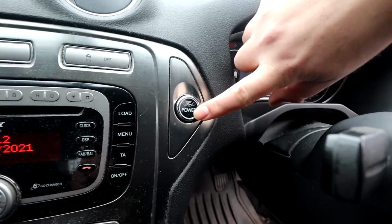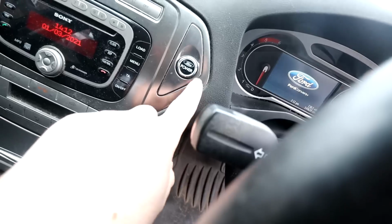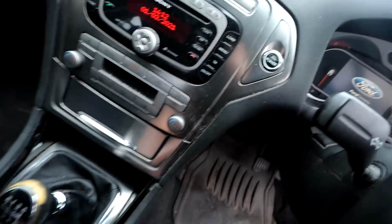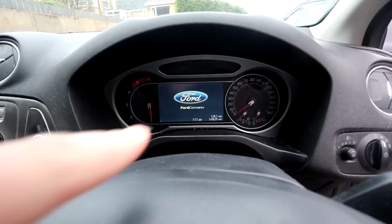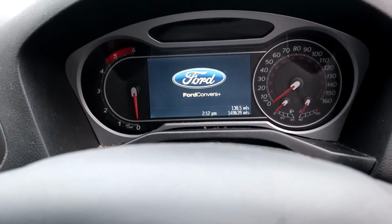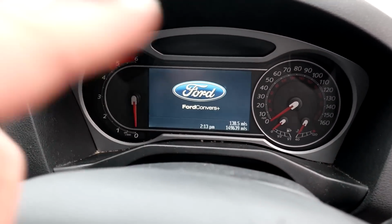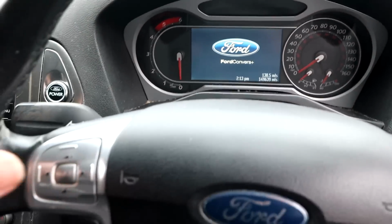This one has got keyless start, so I've got the button here. You put the key in the cup holder down here, that's where it lives, and then when you put the clutch down you can press that and the car will start. We've also got the addition of the screen on the dials. I know that the lower models don't have that, they just have like a little LCD screen. This one's got the nice, what is it, probably a 4 or 5 inch little LCD screen where you can go through all your menus.